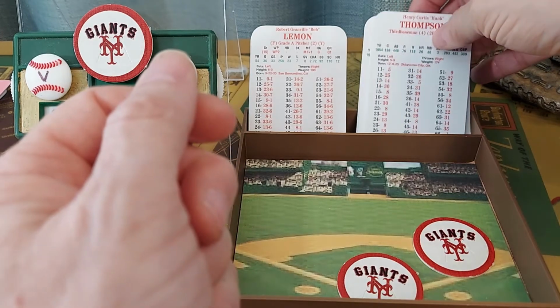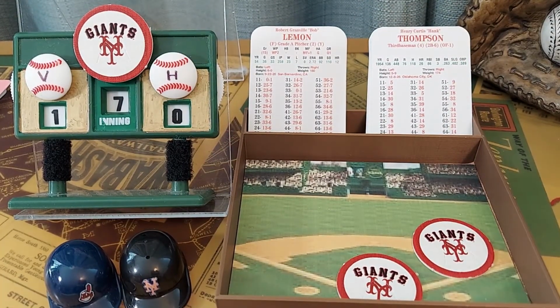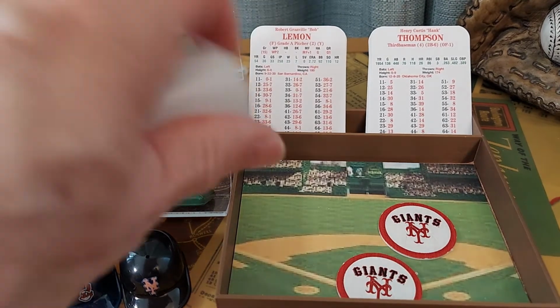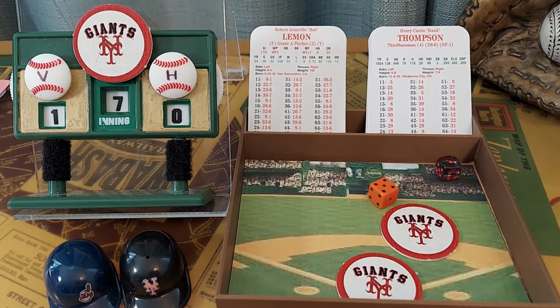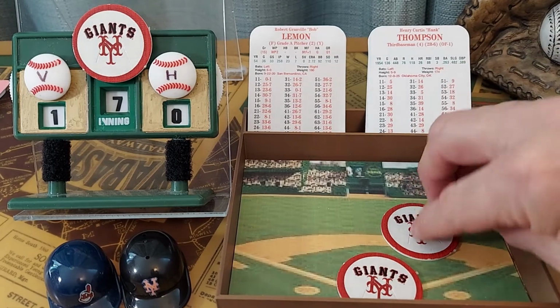Here's Hank Thompson. I think we'll hit and run. We're going to start the runner. Thompson will swing away and try to protect Willie. Here's a pitch from Lemon. 15 is an 8 from Hank Thompson. That's going to be against an A pitcher, an out. Ground out to second base, but Willie Mays goes to second. Score at 4-3. 1 away.